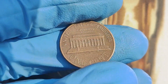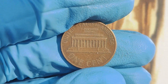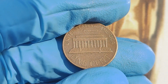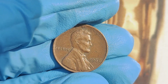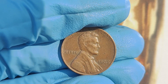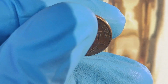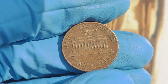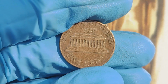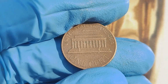Now, here's the important part: not every 1966 penny is valuable. So, what should you look for? Pay attention to coins that are uncirculated or have unique errors like double dies or off-center strikes. These features turn an ordinary penny into a collector's dream. Do you know the difference between a double die and a worn-out coin? If not, don't worry, we'll cover that in another video. For now, let's just say the devil is in the details, and spotting these features could make you very wealthy.